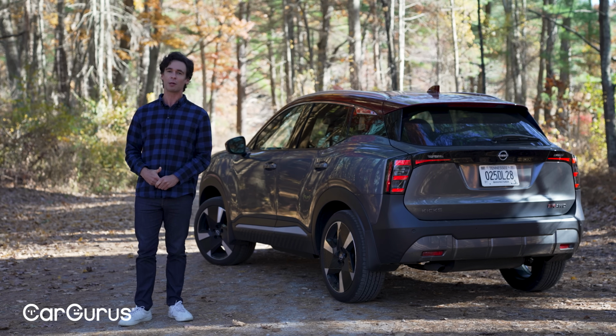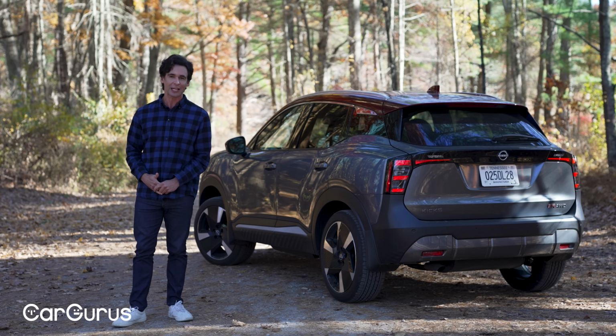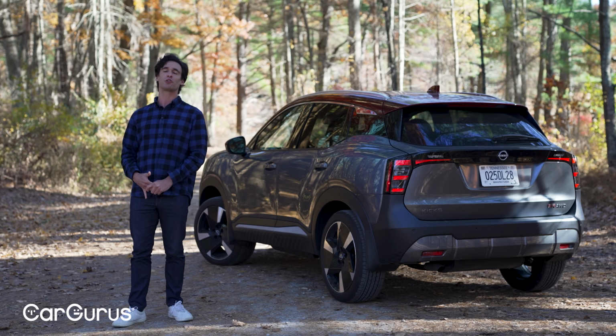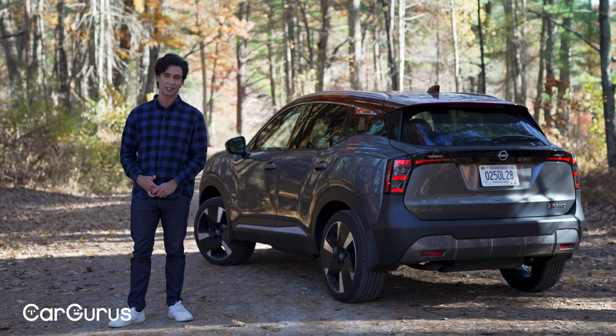Despite rising new car prices, a car like the Kicks is actually quite reasonable. And when you load it up like this SR, I think it's a tremendous value, not just among Nissans, but across the entire segment. What do you think?